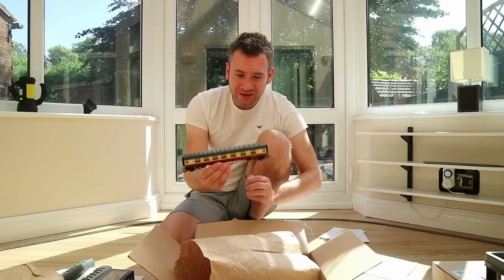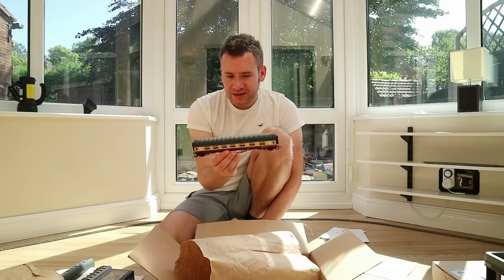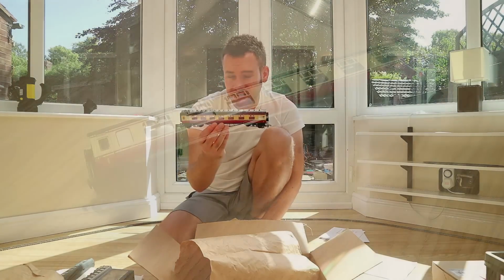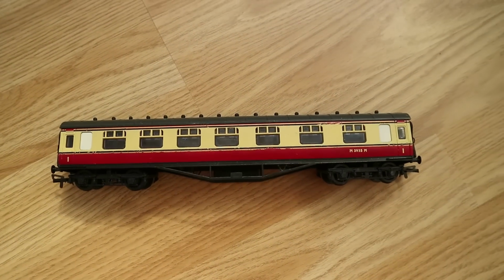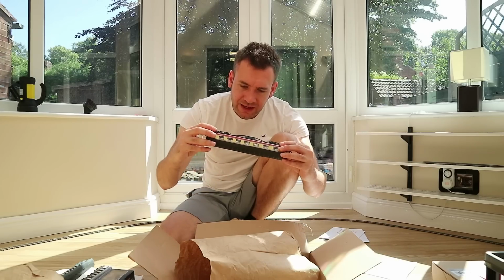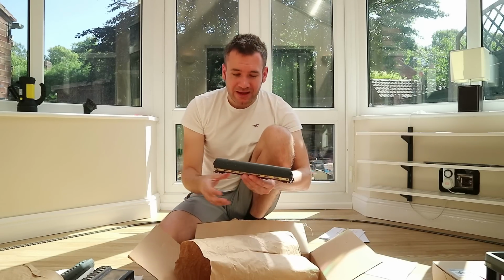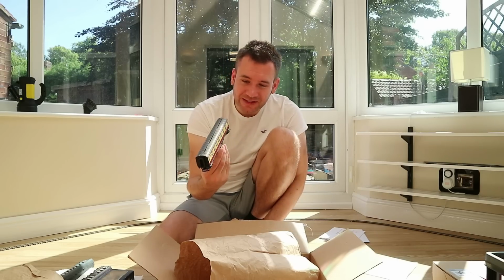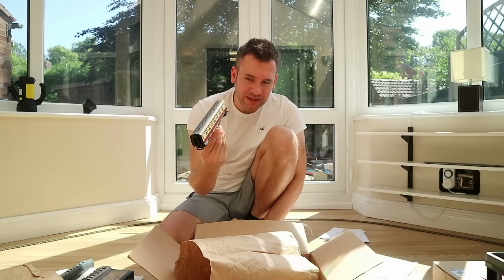And then, bizarrely, coach number 3 doesn't go with those at all. It's a blood and custard sort of, almost looks like a bit of a Hawksworth coach. I don't think it is, but it's of that similar design. Very nice colours, but again, I would say it's quite old. In fact, we know it is because it's made by Airfix, and I'm pretty sure they definitely don't make any coaches anymore. Not ready to run like this anyway. So yeah, there's that as well.